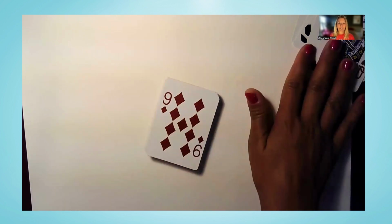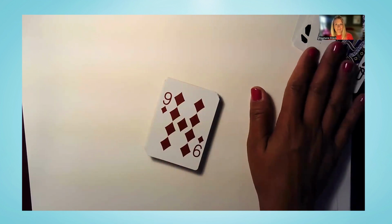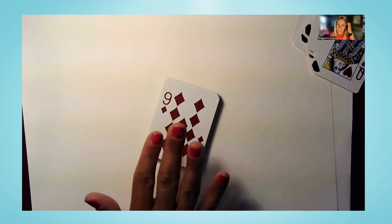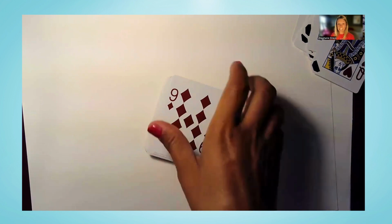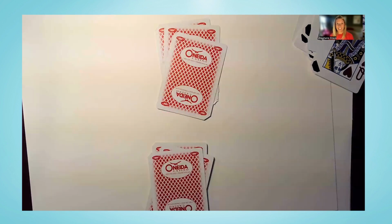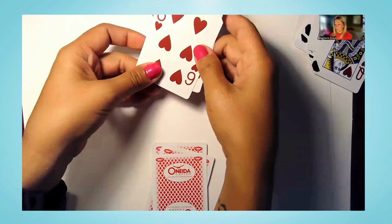So off to the side, I have laid all of the face cards except for the Joker, and we want to keep the aces. So Jokers and aces stay in the deck, but all the face cards and the tens get removed. And then what we're going to do is we are going to deal 4 cards. And this is your hand up here, so I'll show it to you.